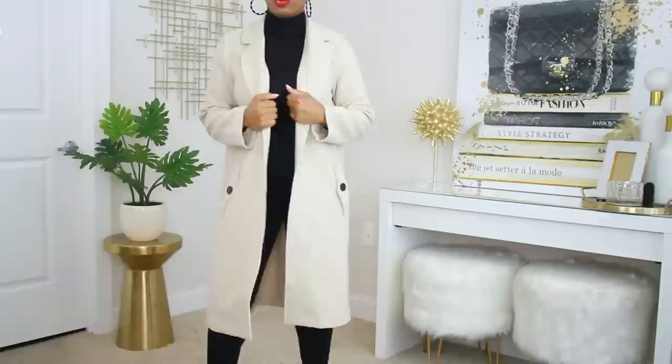We have another one here in this kind of beige color. This one was $59.99. And again, the color with this one is also going to keep it trendy in terms of spring. But this also has a really nice cut to it that I think makes it a little different than your regular standard kind of outerwear piece.